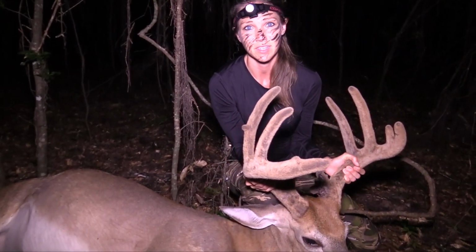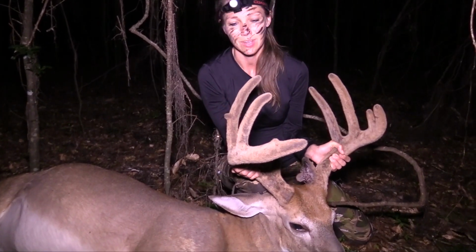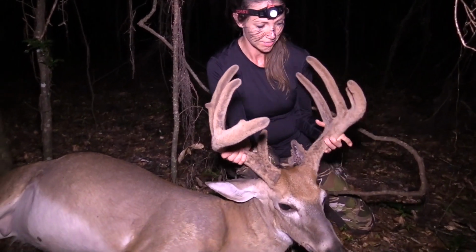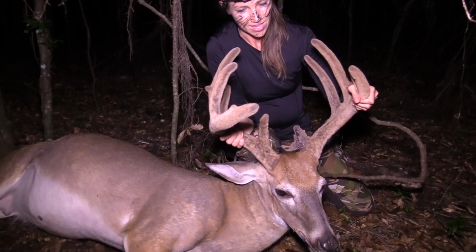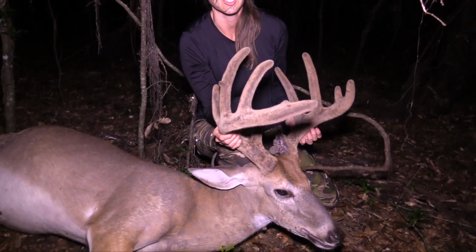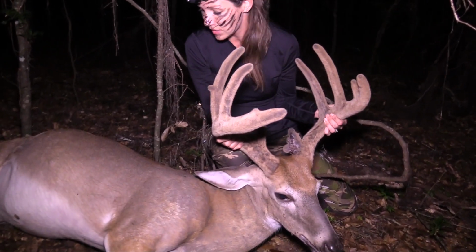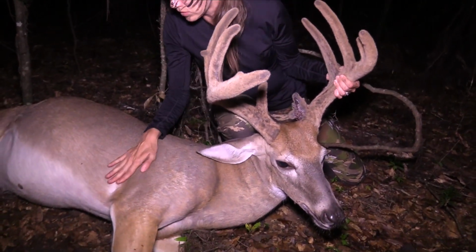The shot has to be perfect. So I was just shooting myself because, of course, it's the last light. We've been trying to get him before he loses his velvet, and I made a mistake. I rushed it. We didn't wait for the perfect shot, so it ended up going a lot further than it should. Didn't quite.